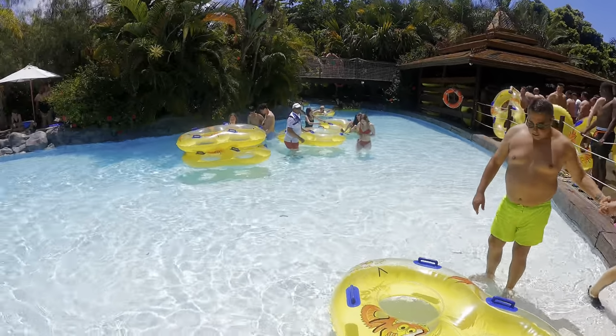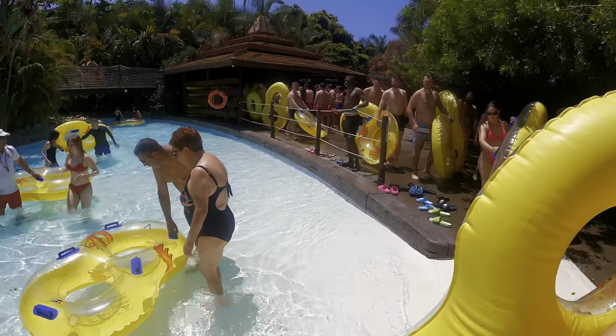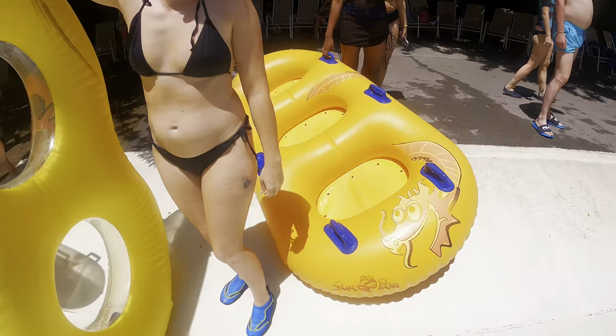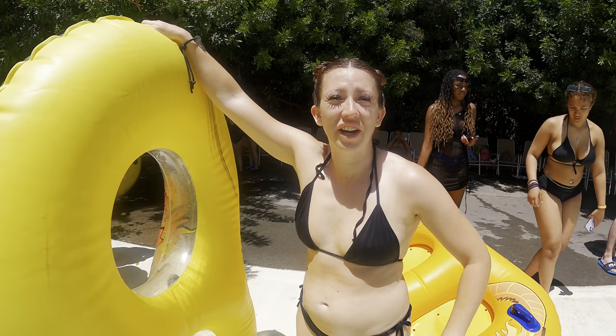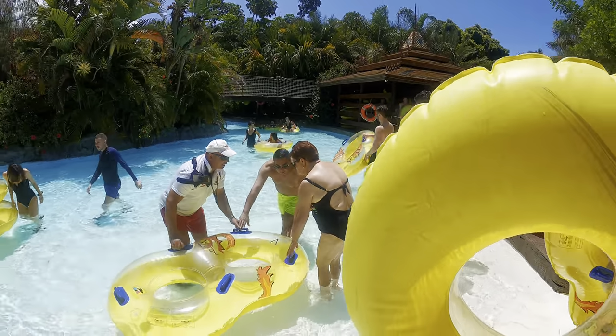So we've just come to the lazy river. The water is a little bit cold. Everyone's saying it's cold getting in. You just grab a ring. You can either grab a ring of two or a ring of one. They do still do the rings of three as well, if you fancy a ring of three. But we're just waiting for a little bit of a quieter section to get on.